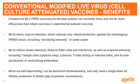Modified lives induce all branches of the immune system. Innate immunity, so type 1 interferons, natural killer cells, also acquired immunity in the form of T helper cells, cytotoxic T cells, and B cells for neutralizing antibody. Modified lives don't require an adjuvant, although sometimes it's added. They can be delivered intramuscularly, and you only need one shot to protect a feeder pig for its life. So we have customer convenience with these modified lives.